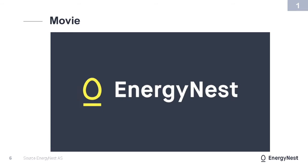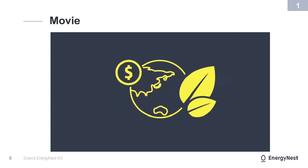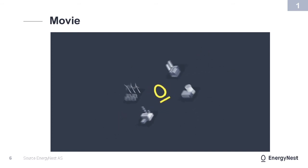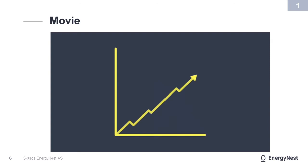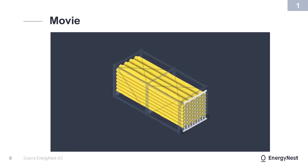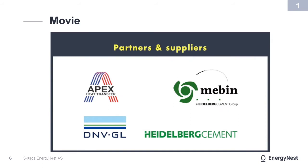At EnergyNest, we are making large-scale energy storage an economical and environmental opportunity for power plants and energy-intensive industries. Our objective is to help our customers to increase their energy efficiency and asset flexibility, and at the same time reduce their carbon footprint. We do this by storing and time-shifting heat at high temperature in thermal batteries. We are building our thermal batteries using prefabricated modules, together with our strong partners and certified suppliers.